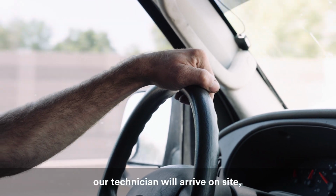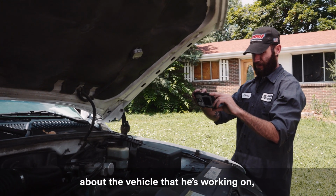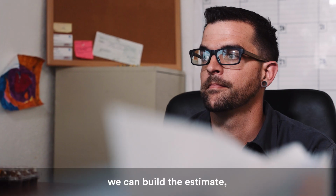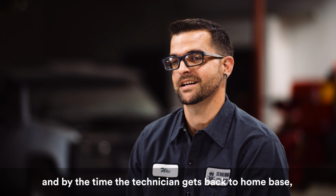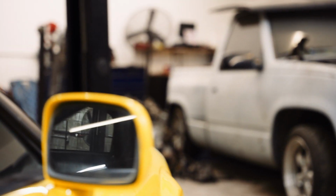When we get a mobile call, our technician will arrive on site. He has his tablet. He'll input information into the tablet about the vehicle that he's working on. It'll automatically populate the information back to home base. We know which parts we need to order. We can build the estimate, send that back to the client. They'll authorize repair, and by the time the technician gets back to home base, he'll already have a tote full of parts so he can go right back out and perform the service.